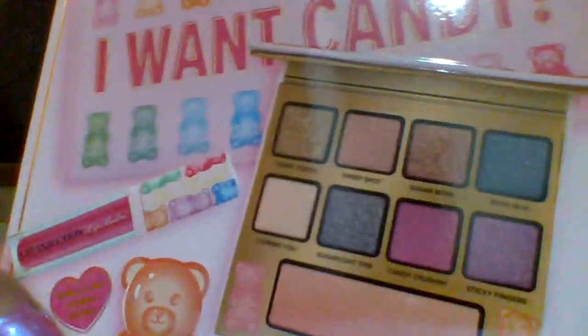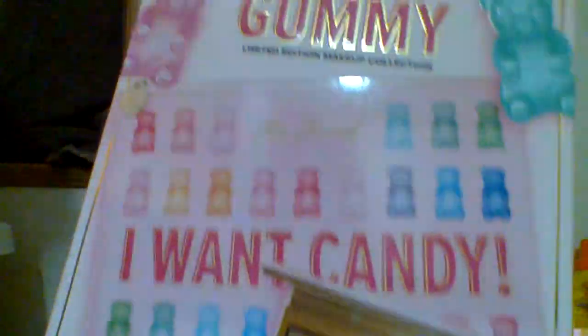Not a super long time, and this comes with the lip injection. So, we are going to look at this palette, and it also comes with the blush, which is why I bought this to begin with. I thought the blush was unique. It says, satisfy your candy cravings with a makeup collection so sweet you'll be saying gummy more. This limited edition palette features 8 multi-finish eyeshadows plus the yummiest blush and lip balm to complete the look.